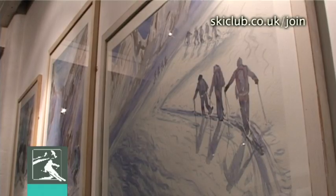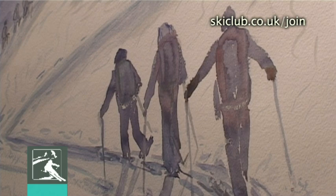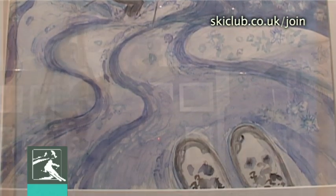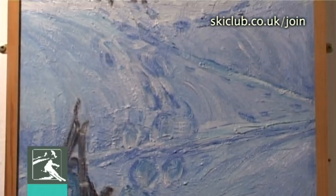Now, finally this week, we all know that the mountains are a beautiful and inspiring location. Well, one artist has transferred their inspiration onto canvas. Janet Johnson is behind the Haute Route exhibition at the Alpine Club in London. She's used her own experiences on the classic journey from Argentière to Zermatt to create the works on display.